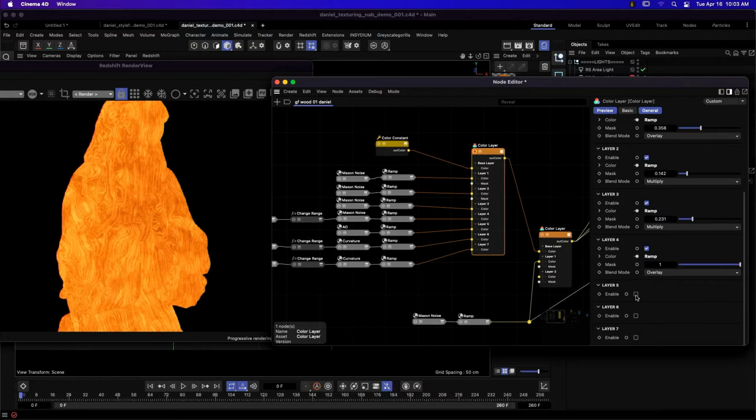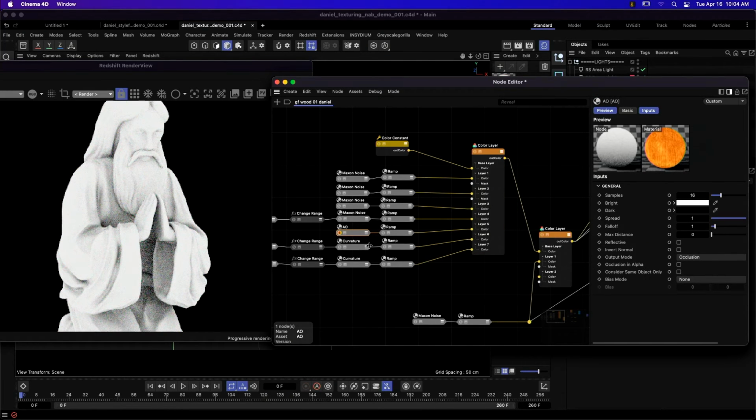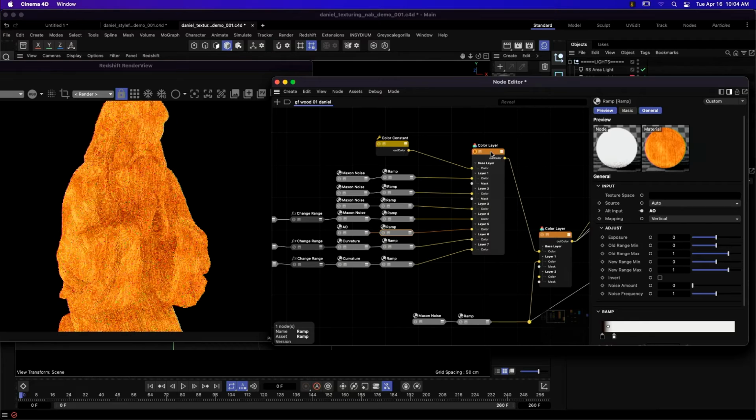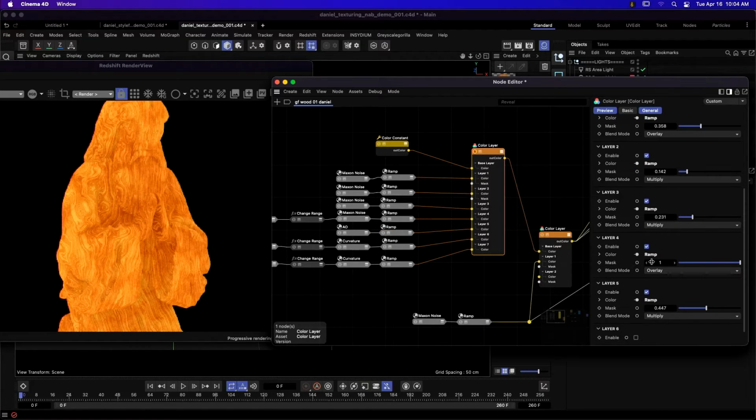And then another favorite trick of mine, or a couple of tricks, is using an ambient occlusion node. So that's what this looks like here. And ambient occlusion is just giving us some shadows in the crevices. And I have that, again, going through another ramp to colorize it. And then into the color layer, and I'm blending that ambient occlusion, again, very subtly, just to give us a little bit of volume built into the diffuse color.